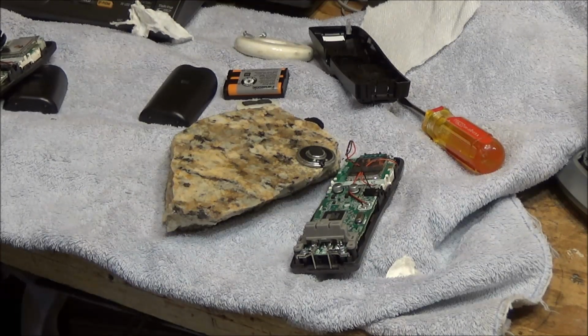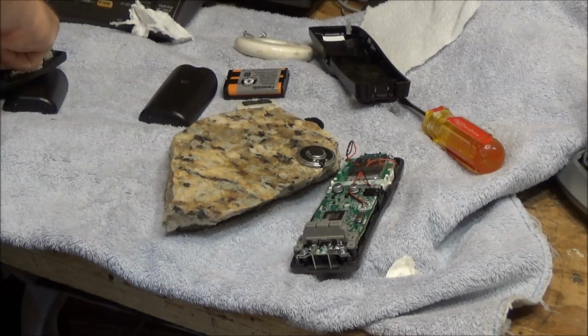Camera's working off fairly low batteries. Hopefully it doesn't check out any minute now.